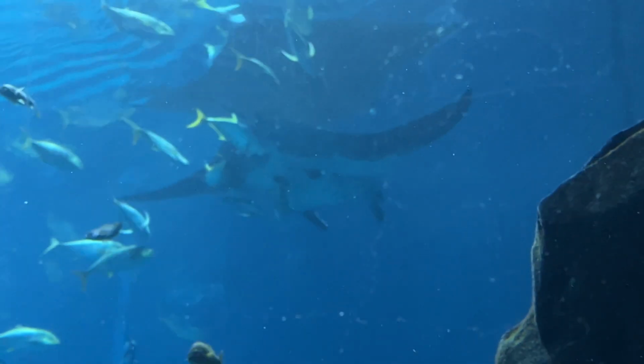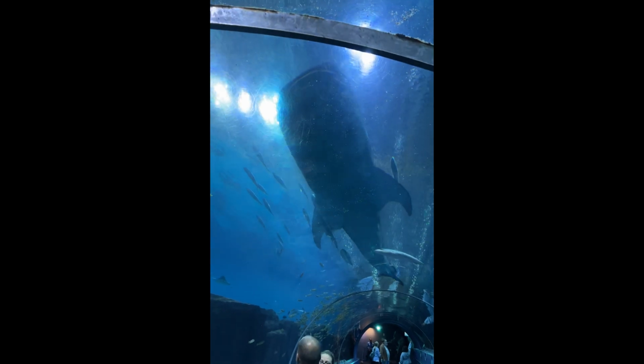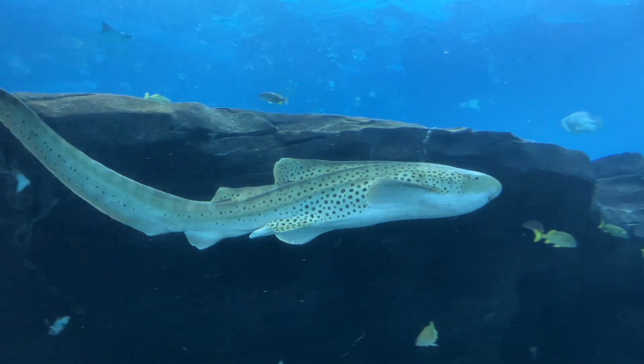First up, we went to the Ocean Voyager exhibit. Big manta ray right off. But seconds later, one of the whale sharks showed up and kind of stole the show. Absolutely incredible that they can transport these, first of all, but that they can hold them here.